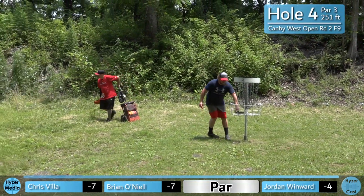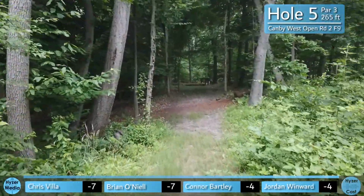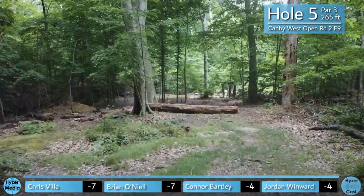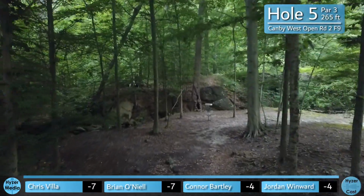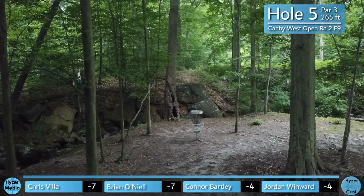So everybody else tapping out their pars. And we'll move over to hole 5, par 3, 265 feet. The key here is to get over this fallen log and then down to the ground. As we see, it slopes away very quickly and then drops off to the out-of-bounds creek behind. So speed control, definitely the key here.